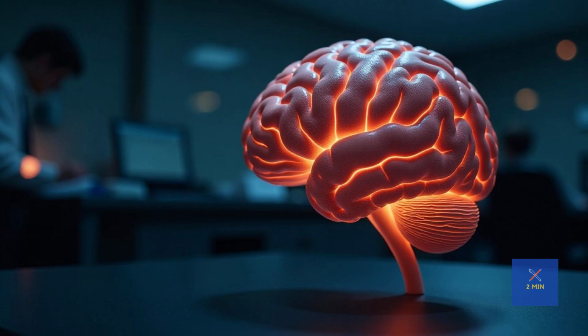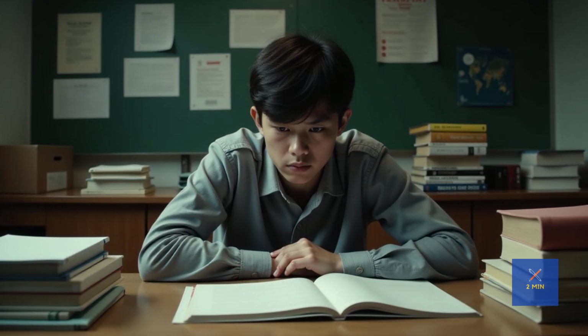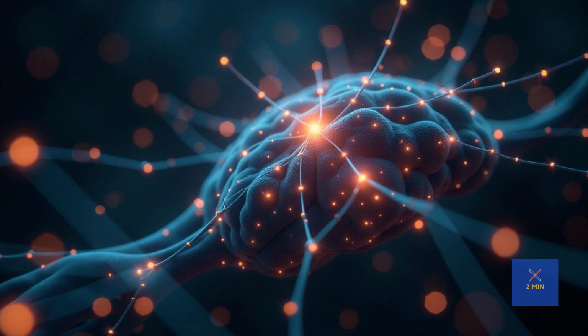But here's the truth. The problem isn't your brain. Your brain is an incredible learning machine. The problem is often the methods you're using to study. Many traditional study techniques are simply ineffective for long-term retention. They create an illusion of learning without building the deep connections needed for true understanding and recall.